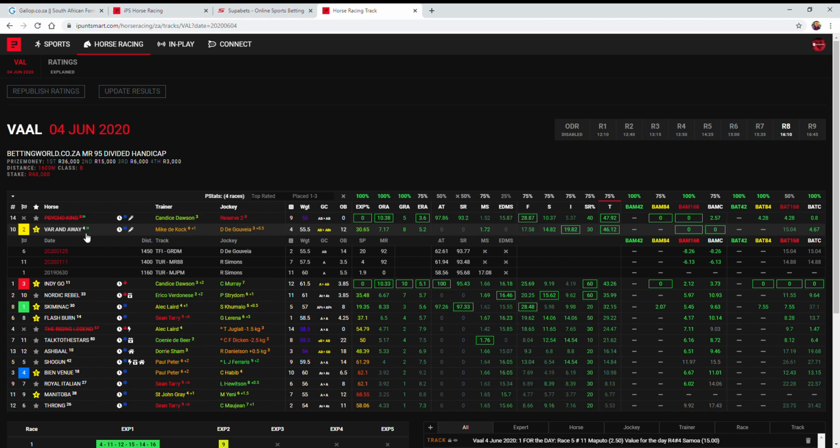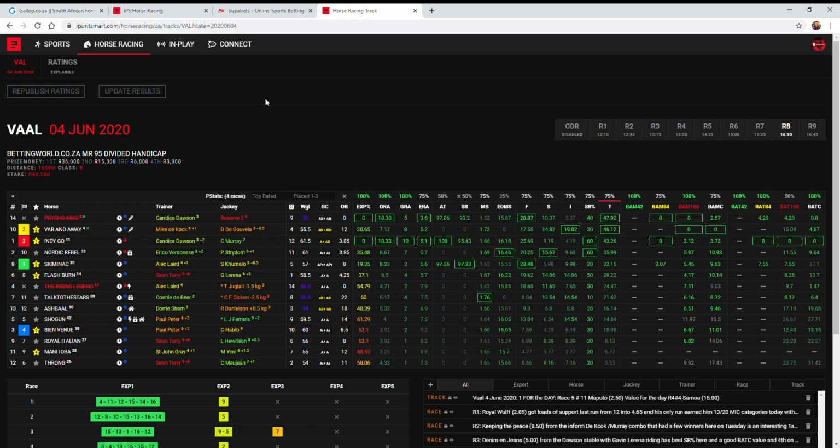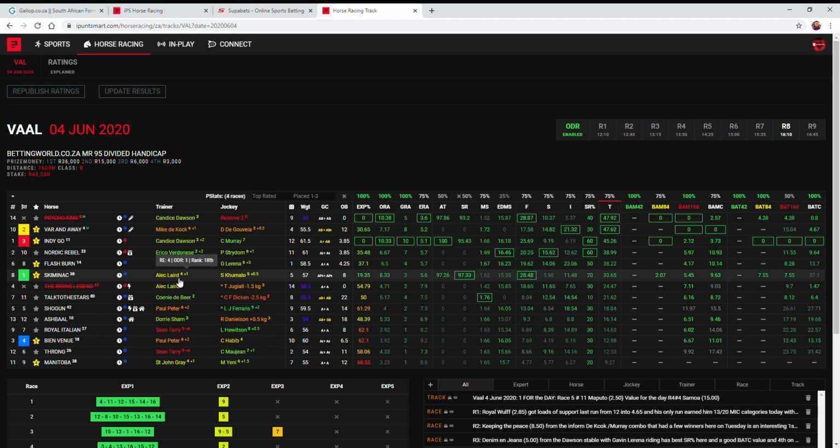Last I wanted to mention was we also adjust our T-curve total points based on which trainers and which jockeys do the best during the day, if you so wish. How do we do that? You click on ODR, and you'll see in this example how Skimmanac has moved on. Because when you click on the ODR and you add your ODR, it actually goes and allocates points for any trainers and jockeys and draws and distances that work, which are inside draw, outside draw, or if the better jockey or better trainer works for the day.